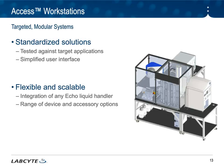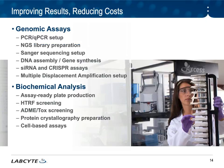And by combining our Echo liquid handlers with targeted software applications and integrated robotic systems, we've developed fully automated systems that target end-to-end sample preparation workflows in a number of applications. We have demonstrated our utility with application notes and publications from our users in genomics, also in biochemical analysis, as well as drug discovery. Essentially across the life science space, our users have seen benefits of working with LabSite.